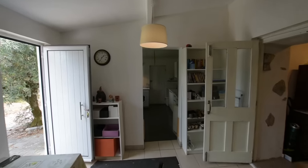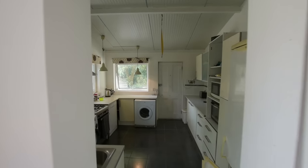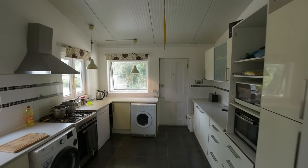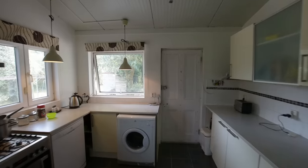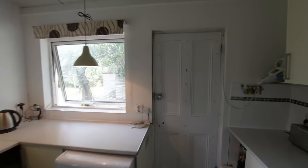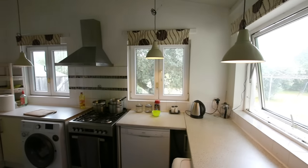And then from here, you go into the kitchen. So it flows quite nicely. It's a good space. And the kitchen here, see that door goes to this side where we were at the beginning of the courtyard filming.